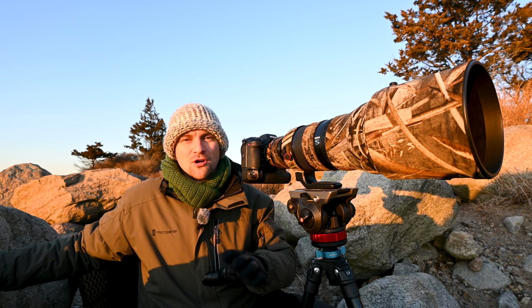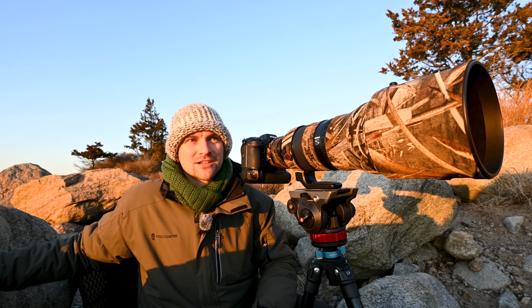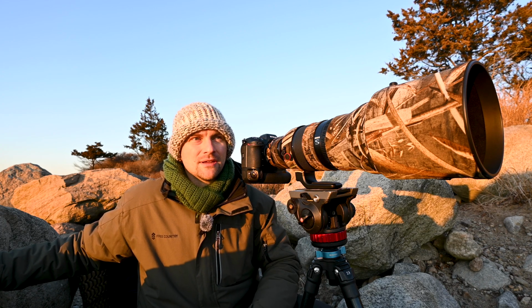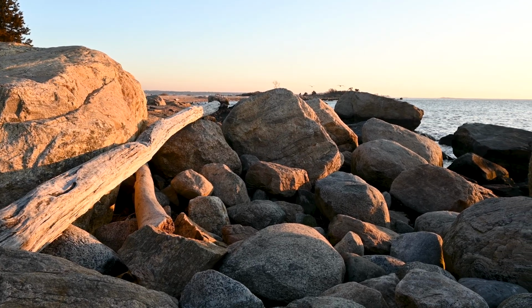Right now I'm just trying to take some overall pictures of all the seagulls lined up, perched up on the rocks and on the beach. The brants are kind of foraging close to the shoreline, so my plan is to creep up to them a little bit, and I'm just gonna continue along this rocky shoreline and see what I can find.